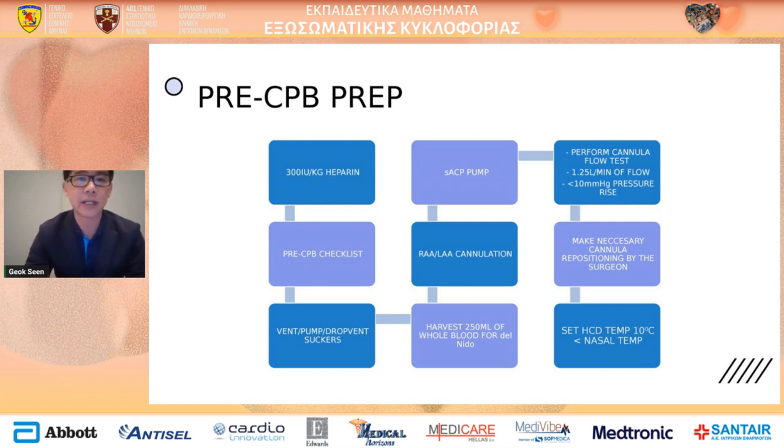Once the chest is open and we prepare for cannulation, we load heparin at 300 units per kilogram, and then we immediately proceed to the pre-CPB checklist. We make sure that we have sufficient pumps, and we set up another pump for just SACP to the LCCA. We proceed with RAA and LAA cannulation once it has been heparinized and once ACT reaches 400 seconds and above.